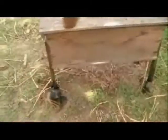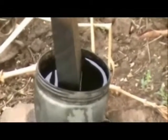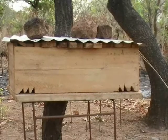The mud daubed along this hive stand and upon the body of this Kenya top bar hive are indicative of termites. To prevent damage from these wood-destroying insects, the legs of the hive stands can be placed in receptacles of used motor oil. A slightly more expensive alternative is to make the hive stands out of metal.